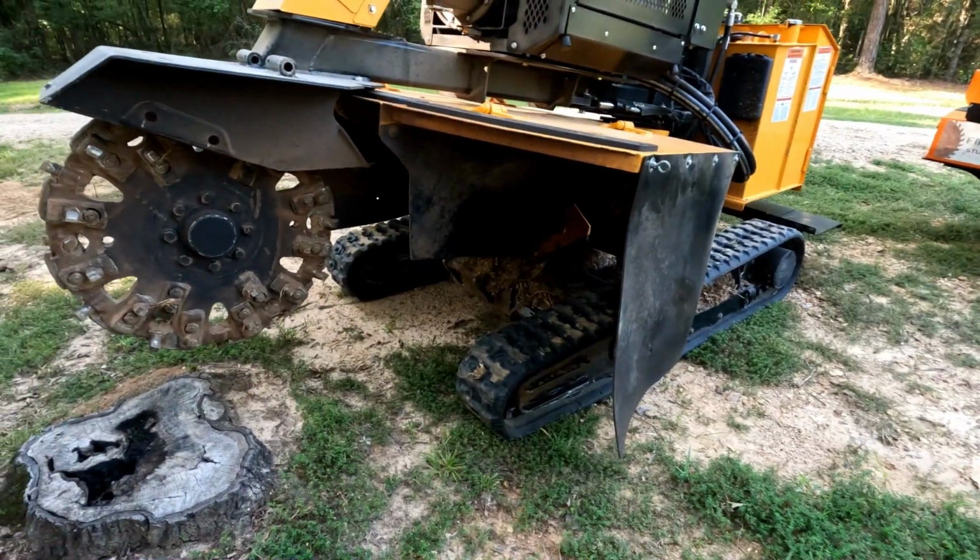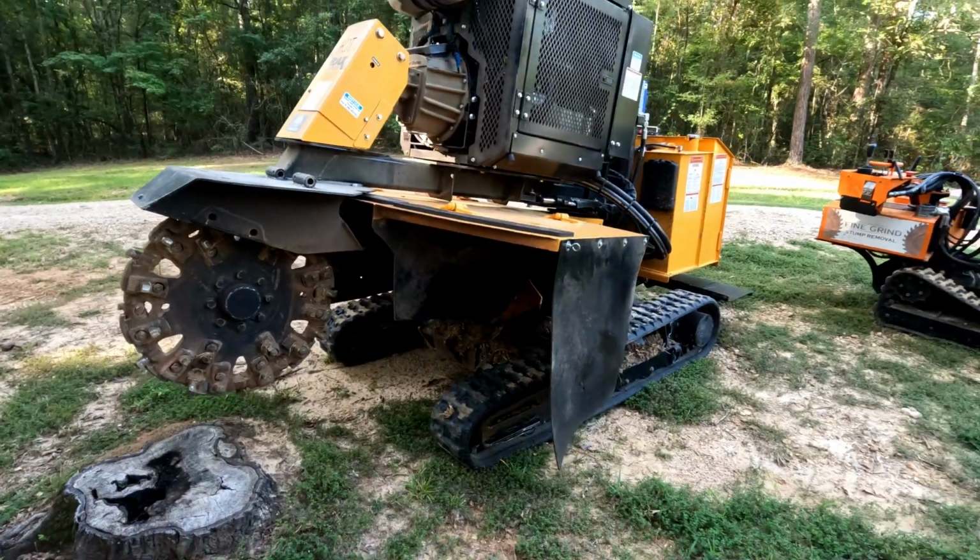50 stump jobs up to 150 stump jobs we've knocked out with this machine here recently.